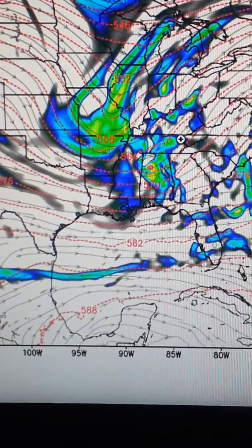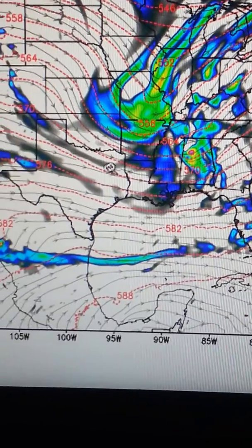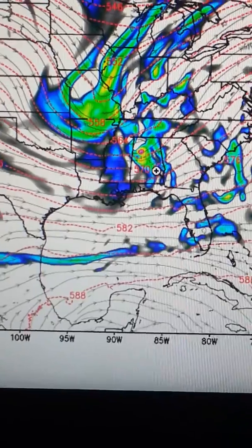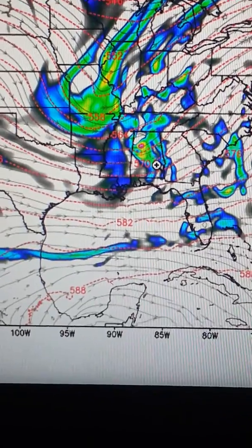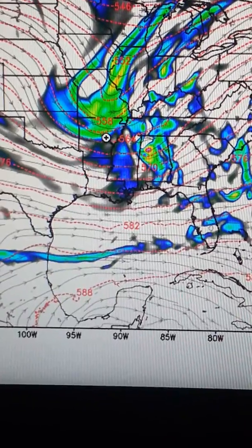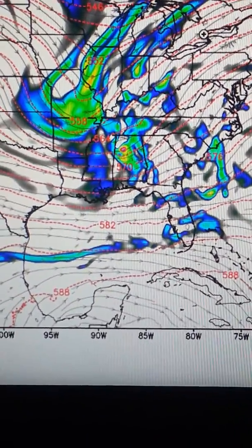So this is going to be what creates your storm, this piece of energy here. It was back here, now it's over here. Okay, this is going to create your wave of low pressure, and actually it already has. And then this short wave coming through here is going to guide this either to the east or up.